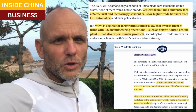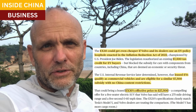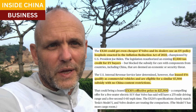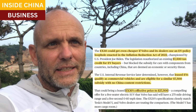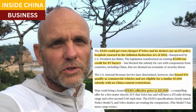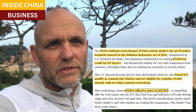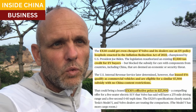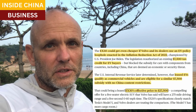What's more, there is a loophole in the Inflation Reduction Act that allows buyers of the EX30 to get an additional $7,500 tax credit. The law was written specifically to exclude buyers of China's electric vehicles. But the law didn't say anything about leased vehicles. Cars that are leased are eligible for the $7,500 credit, which brings the effective price down to $27,500. What buyers will simply do is lease the EX30 and then buy out the lease in the same transaction.